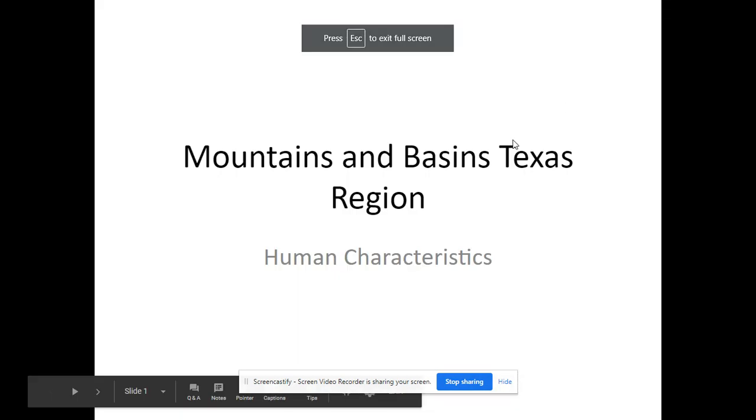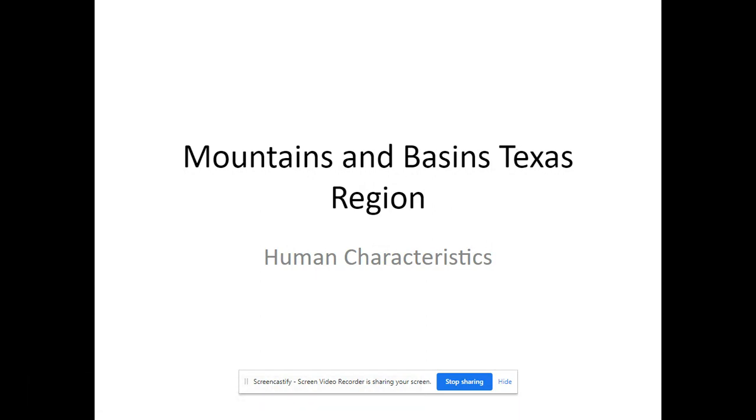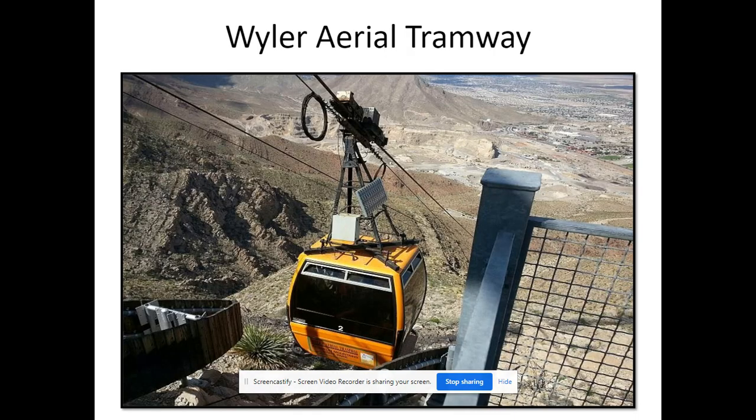Hi guys, today we're going to look at the mountains and basins region of Texas, and we're going to be looking for human characteristics. So when we're talking about human characteristics, we're talking about things that people have done to change the area. So we'll look at that. We'll see some of the natural resources and also things that have been changed by people.